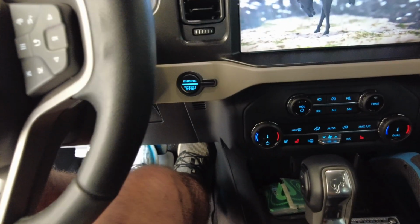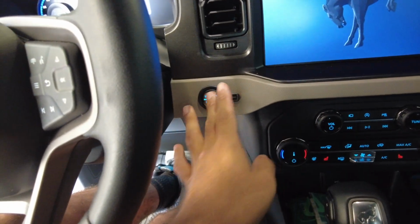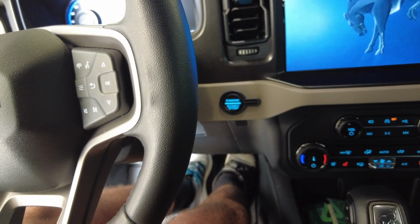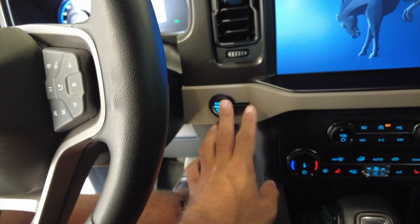All right, let's get in here. Let's go all the way down on both pedals. And that is it. At that point, start it up.